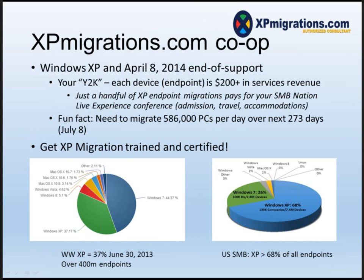xpmigrations.com, our co-op. For those of you that aren't aware, I kind of like to start with that now, Mark. This conversation is getting momentum. Certainly after Labor Day, we track all the media outlets and news feeds, and this is a trending topic of the XP migrations with the April 8th end of extended support.